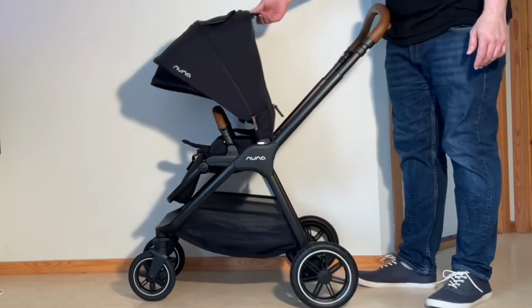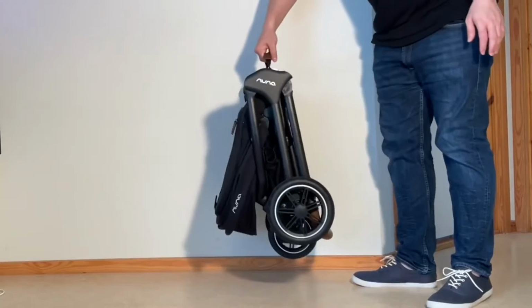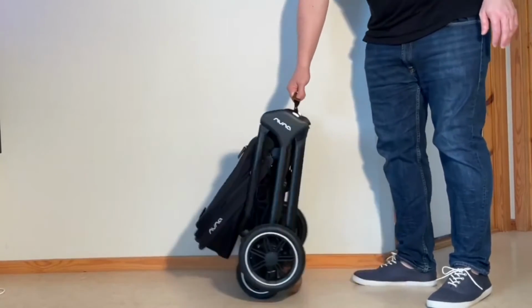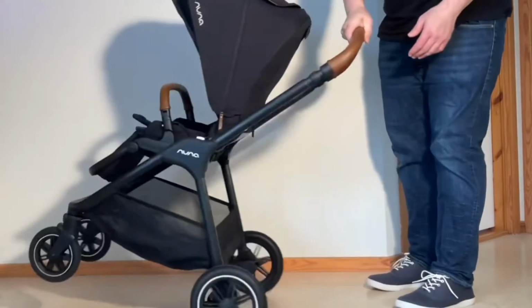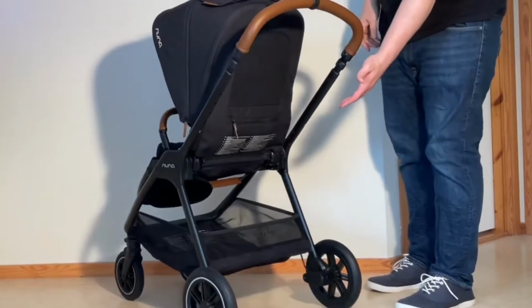Moving on, the Triv Next is a little heavier than the TRVL, weighing in at right under 9 kilos, while also folds down to a larger 32 by 57.5 by 69 centimeters. It can take the same 22 kilos in the seat and 4.5 kilos in the underslung shopping basket.